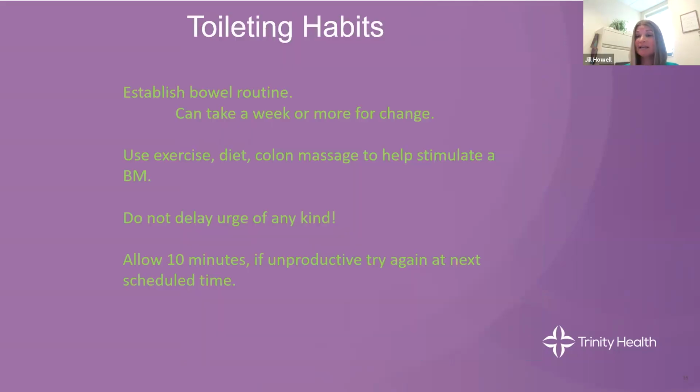Okay, toileting habits. It's good to consider toileting habits, especially with constipation. You want to do a bowel routine. It can take a week or more to change a bowel habit. But establishing a routine of getting up and going to the bathroom at a certain time, eating your meals at the same time every day, and not introducing new foods too much in your diet will help introduce that bowel habit, and then you can go at a certain time every day.